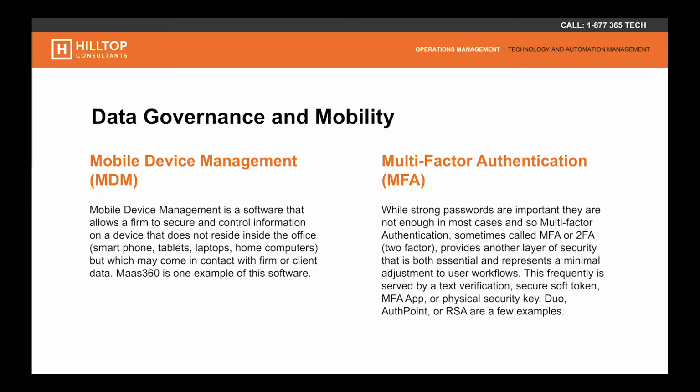Data governance and mobility. Two of the easiest and most important solutions are MDM and MFA. Mobile Device Management, MDM, is a tool that allows you to easily manage firm data on a device. It allows you to push information to that device, making it easy to set up email, Wi-Fi access, and any company-wide apps you use. It also allows you to remove that information and prevent it from being stored on the device's backup. So if you have an employee who leaves, they wouldn't be able to restore all of that valuable client data to the device once you've removed it.